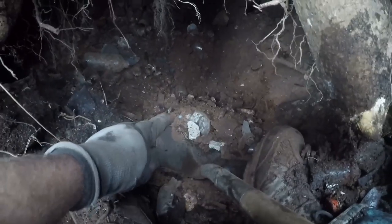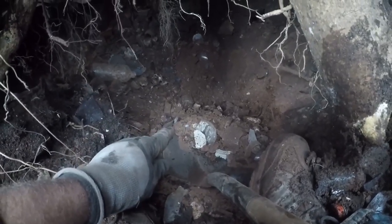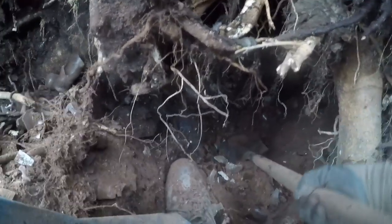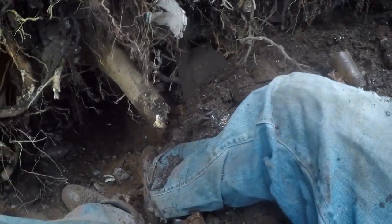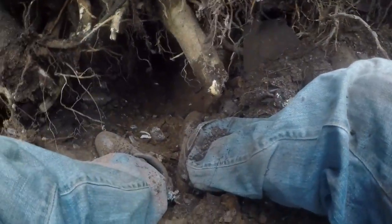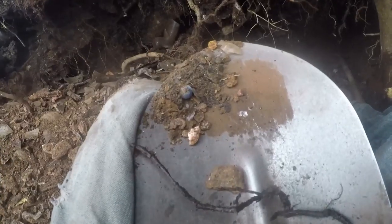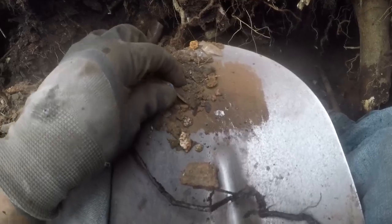And right there on my shovel, about right there, is a marble. Let me get this up here. Oh, it fell off. Let me see if I can get it with the shovel so we don't have to crawl back in there. I don't even know if I got it. I don't think I did. I'm gonna have to crawl in there. I probably lost it now. Hold on. All right, I got it finally. Took me a few minutes.